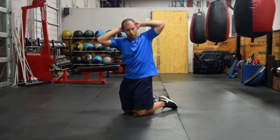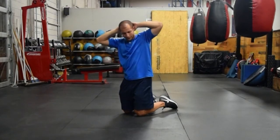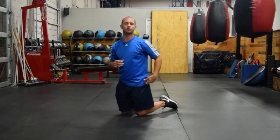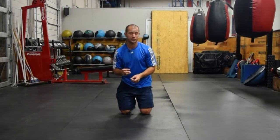But you can just find a couple different motions there. Laterally tilt, and that helps mobilize the spine and lateral flexion. As you can see, I incorporate a little bit of rotation to find different angles to loosen up the spine, but that is a very good drill there.